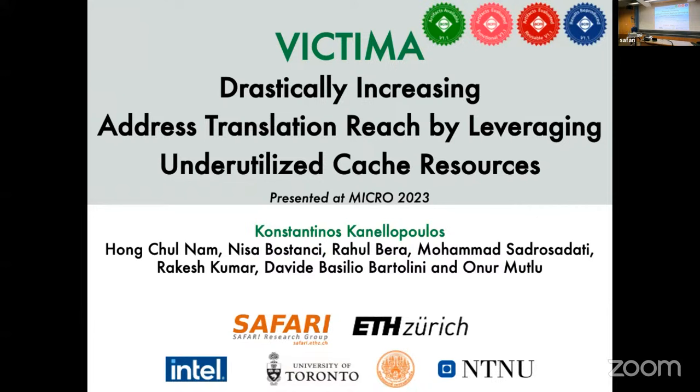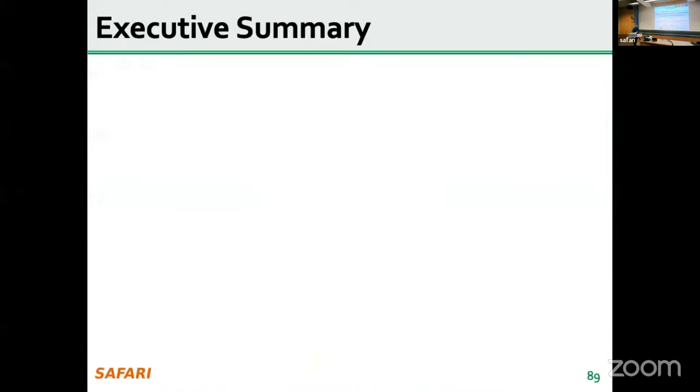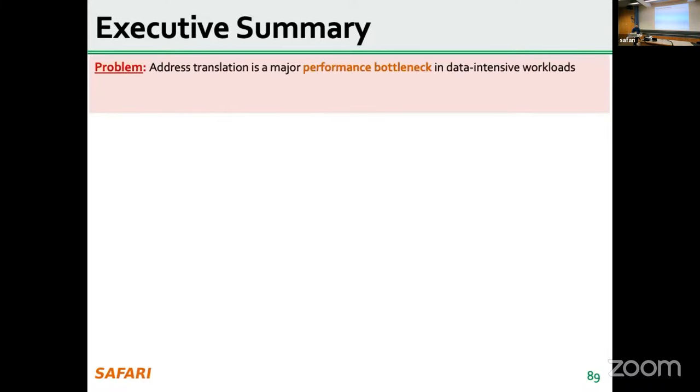Okay, so the second paper we're going to discuss today is called Victima: drastically increasing address translation reach by leveraging the underutilized cache resources. It was recently again presented at MICRO in the same session as Utopia. It also was artifact evaluated, that's why you can see the 4 badges on the top. And it's again a collaborative work between multiple institutions. Let's see first the executive summary and let's quickly discuss the problem.